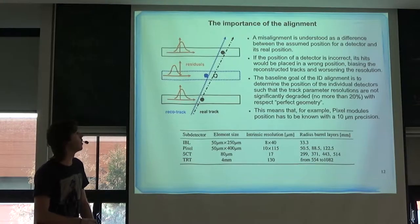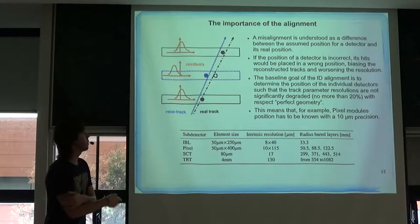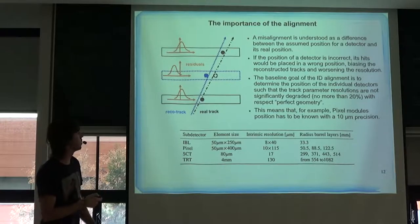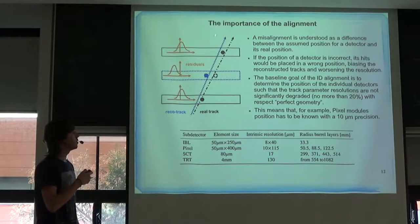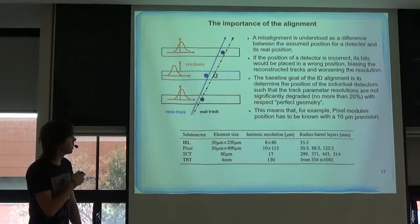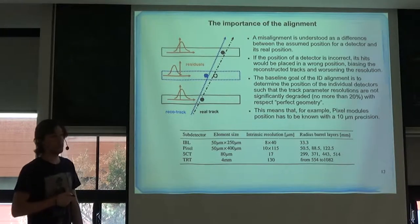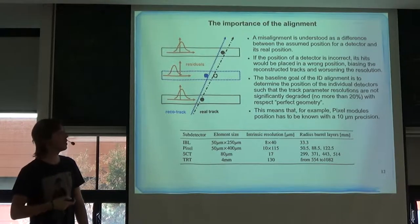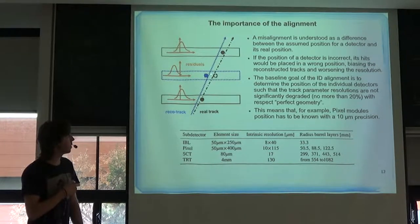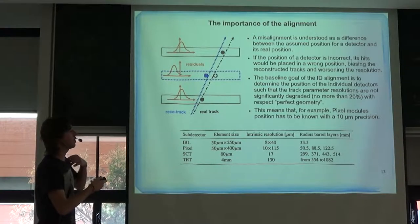Let's explain a bit more what a misalignment is. A misalignment is the difference between the assumed position of a detector and its real position. Here, for example, imagine we know where the upper and lower detectors are with high accuracy, but we think this detector is placed here, when in reality it is displaced a bit. So when we have a hit in this detector, we assume the hit is in a position different from its real position, and then we are introducing bias in the measurements. Here you can see the real hit, but we are assuming it is here because of the movement of the detector, and this worsens the resolution of the detector.